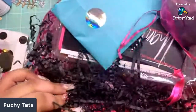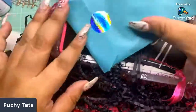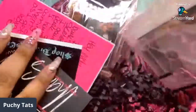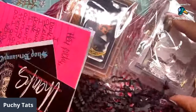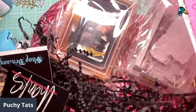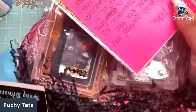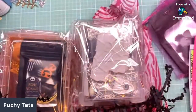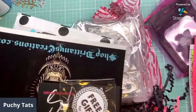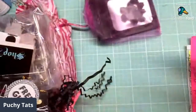Okay. So let's get into it. I don't know where to start, Brittany. Of course I opened it the wrong way. Let me move this to the side. There's a note here. Let's read the note first. That is so cute that Patricia sent me for my crumb snatchers. She said these are for your crumb snatchers. I have to message her.